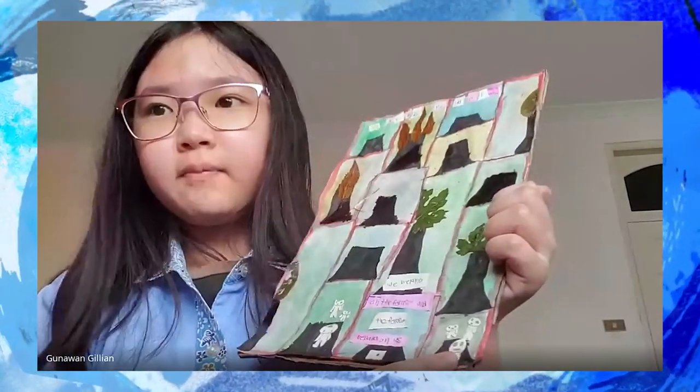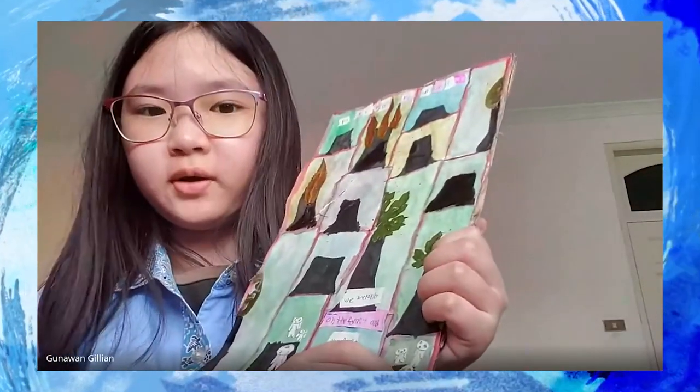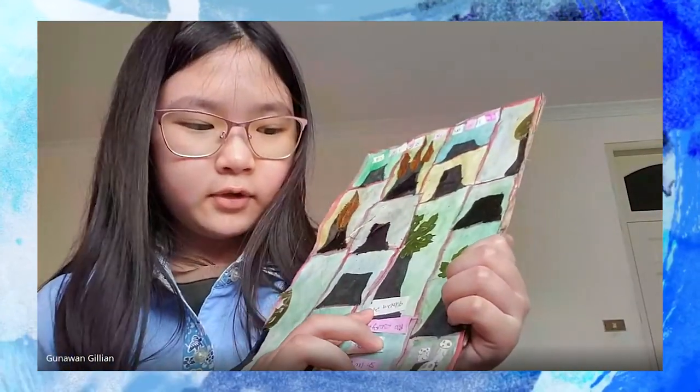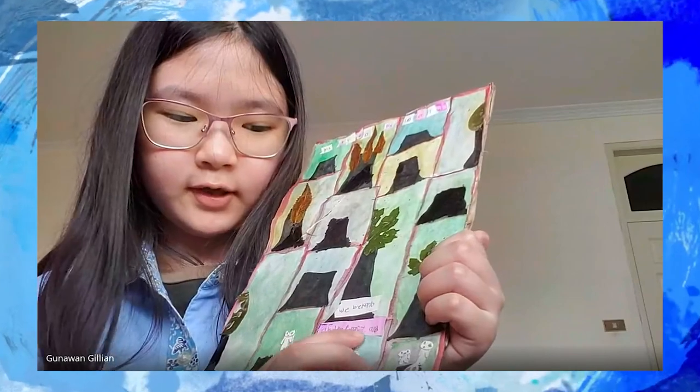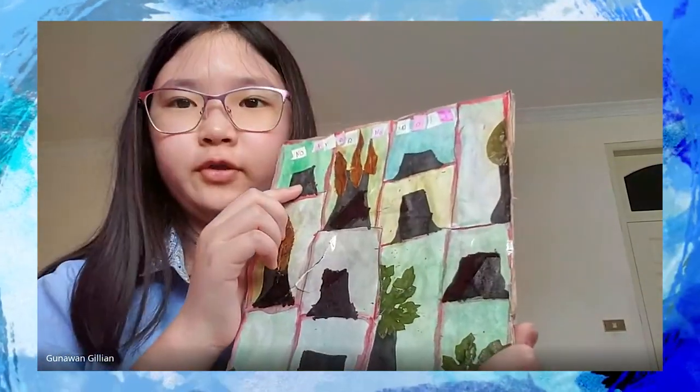Then I drew spirits from Princess Mononoke. My teachers showed it in the class. Then I wrote, "We depend on the forest, and the forest depends on us." The title is "No Trees, No World."